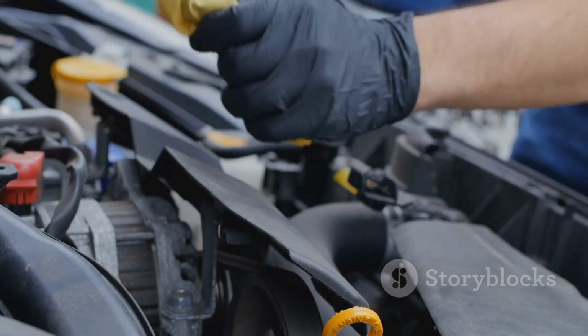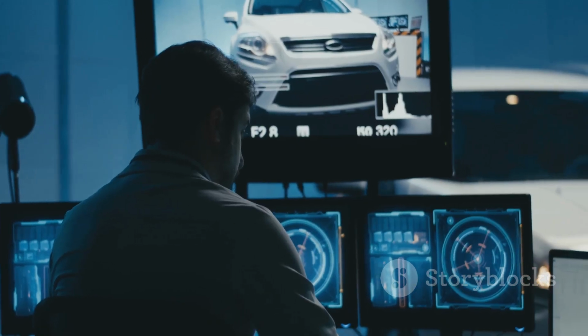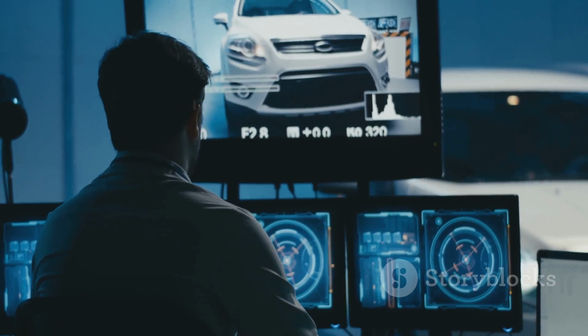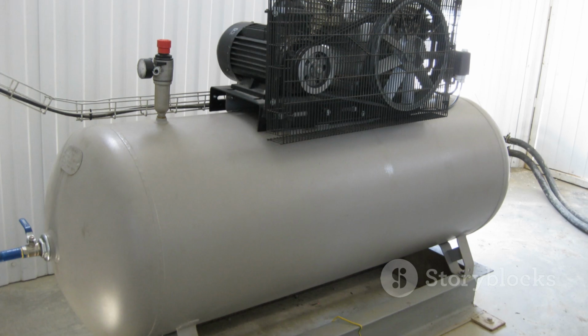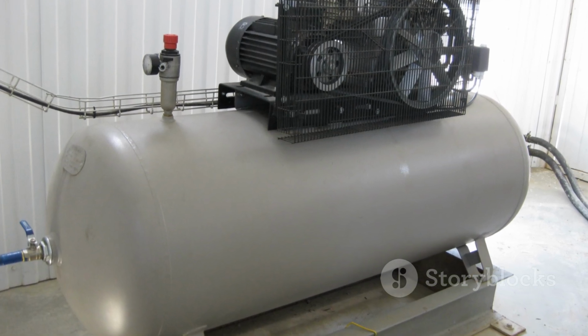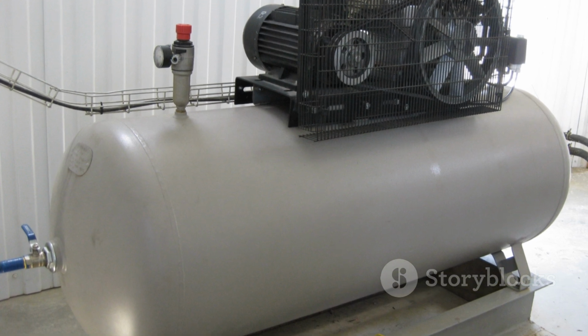The air engine's Achilles heel: range and efficiency concerns. Despite their advantages, air engines also face significant challenges. One of the biggest hurdles is their limited range. Storing enough compressed air for long distances requires large, heavy tanks, which can compromise the vehicle's performance and practicality.